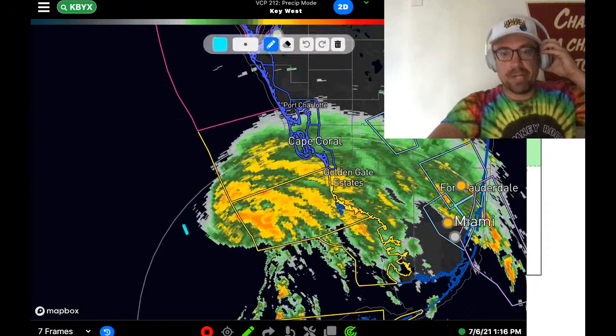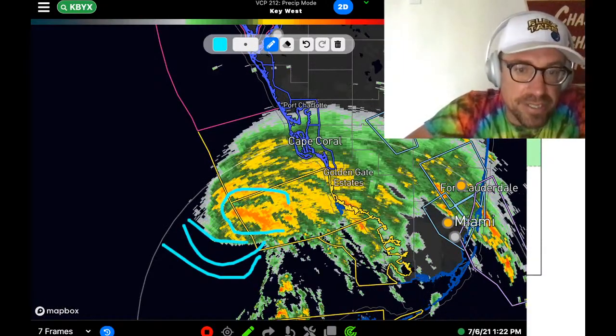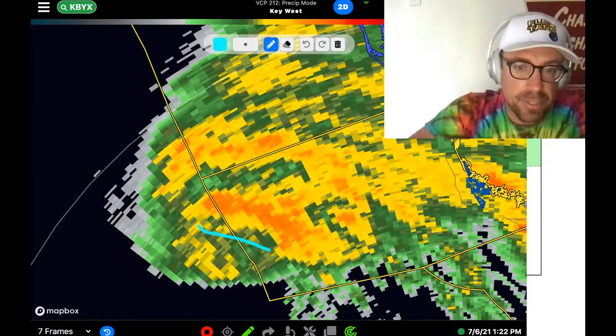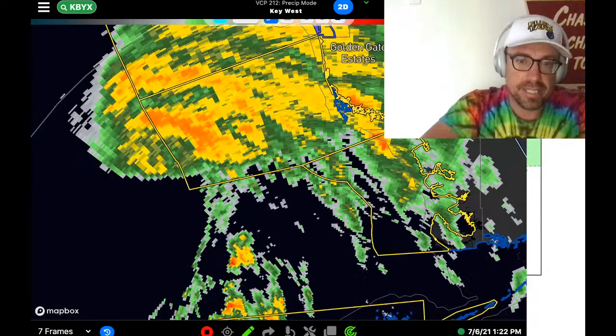The dry air wrapping around this south side seems to be winning just a little bit, as this convective burst is definitely trying to solidify on the north side of the system. That's probably the most dangerous portion of the storm right here, but once this gets a little bit closer to the shoreline, it's these southwesterly winds that are a big concern.